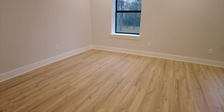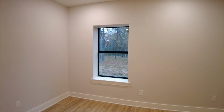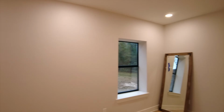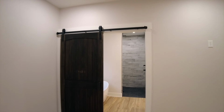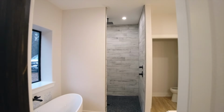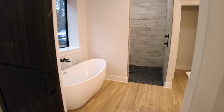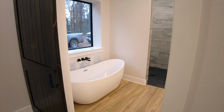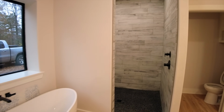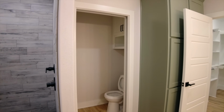And I didn't mention this earlier, but this is vinyl plank flooring that we have, courtesy of Holloway Carpet in Marshall. And we have a stained barn door to take us into the master bathroom. So in here we've got a shower that we're going to talk about. That's a really big shower there. And then we've got a freestanding tub there with a window over the top. We do have a toilet room here with some cabinetry up top there.